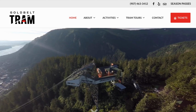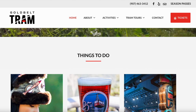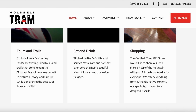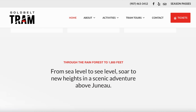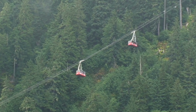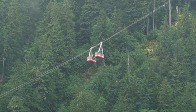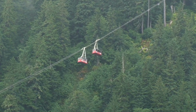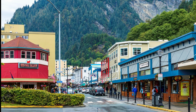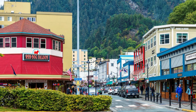As we came ashore in Juneau and looked for something to entertain ourselves, one option is the Goldbelt tram right there at the cruise ship dock. The Goldbelt tram climbs 1,800 feet up Mount Roberts. At the top there are a couple of restaurants, a bar and grill, and of course some hiking trails. However, the line was quite long as we walked by, so we chose not to take a ride on the tram. In the absence of our helicopter ride, we just spent the day exploring Juneau.